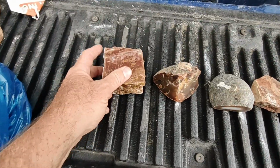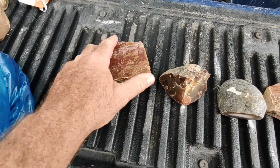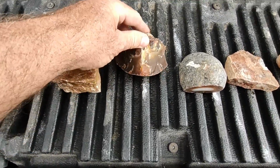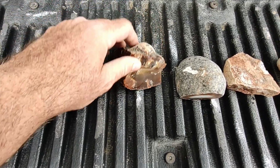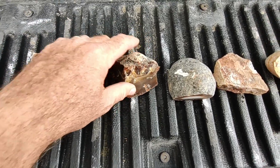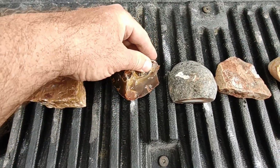So this looks like some interesting jasper I got for like $2. I think this will polish up pretty. I could probably get a few more slices off of it too, possibly. I am not certain what this is. It's pretty. It's gemmy. I'm thinking I could take some nice slices off of this and polish it up too. But you know, for like $3, I couldn't pass it up.